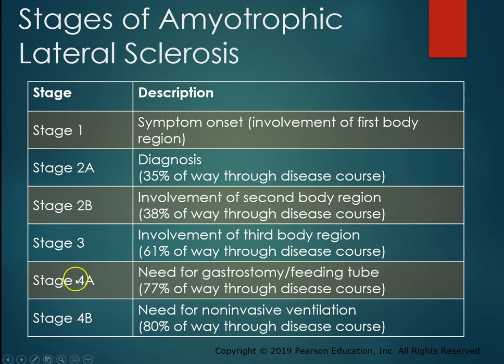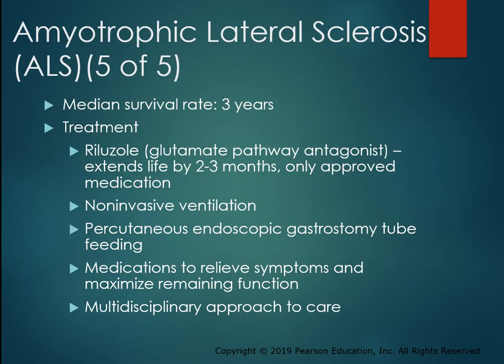Okay, once you get to stage 4A, there's a need for a feeding tube, right? So that's about 77% of the way through the disease course. Once you get to stage 4B, you basically need non-invasive ventilation, okay? And obviously, once you're getting to this point, you probably don't have much longer to live. Okay, so again, I said survival is about 3 to 5 years. The mean survival is about 3 years.